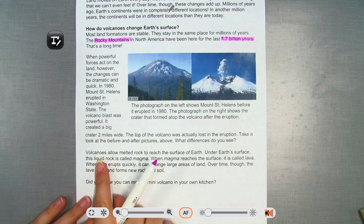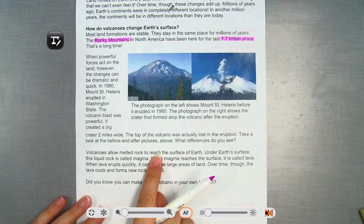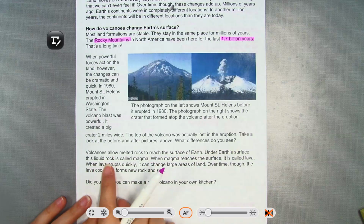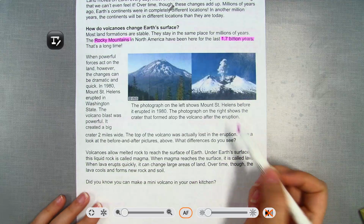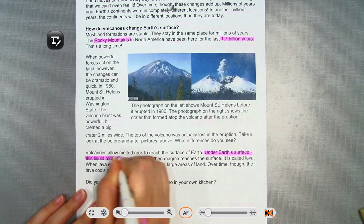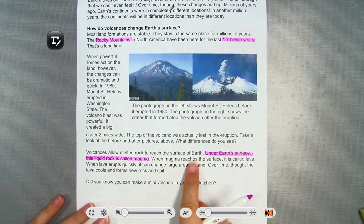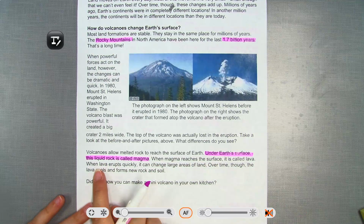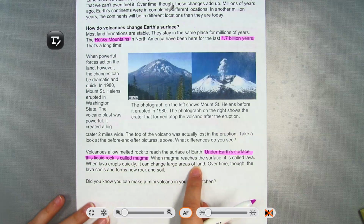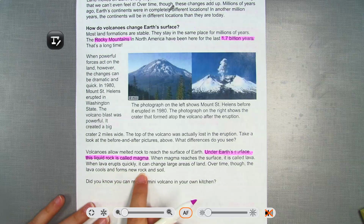Volcanoes allow melted rock to reach the surface of Earth. Under Earth's surface, the liquid rock is called magma. So under Earth's surface, the liquid rock is called magma. When magma reaches the surface, it is called lava. When lava erupts quickly, it can change large areas of land. Over time, though, the lava cools and forms new rocks and soil.